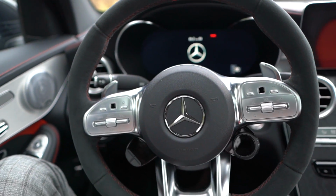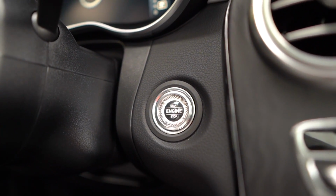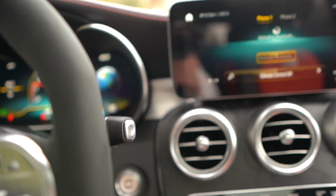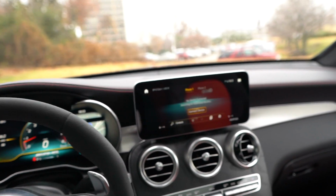So now that we're on the inside of the vehicle, let's go ahead and fire it up. I really love this start-stop button. It's like something out of James Bond with this kind of wavy design around it, and of course it illuminates. Foot on the brake, push to start. This AMG engine fires up to life.